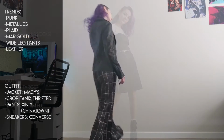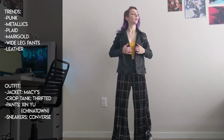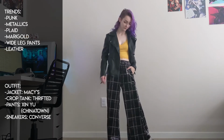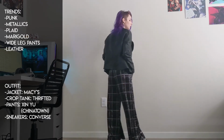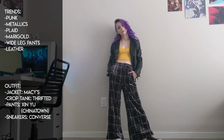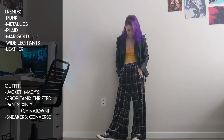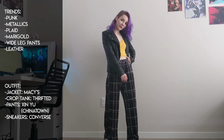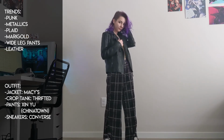This next outfit is very exciting for me because I just bought these pants in Chinatown when I visited Chicago a couple weeks ago, and they're seriously my new favorite thing. They're this crushed velvet plaid wide leg pant. They're amazing. They're everything that's trendy this season, but this is one of those pieces that I just 100% do not regret buying. In this particular outfit, I paired a cropped marigold tank top with some nice little lace details to add some girliness, but then I threw a leather jacket over the top to give it, again, that kind of punk factor that's in this season.